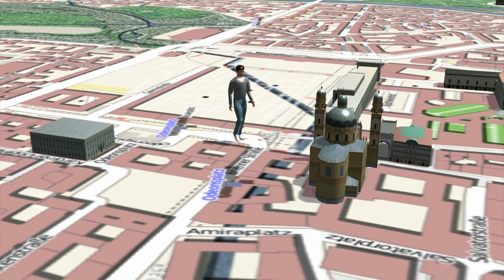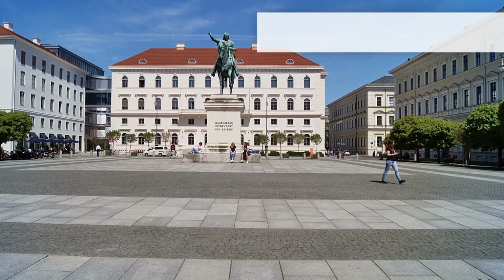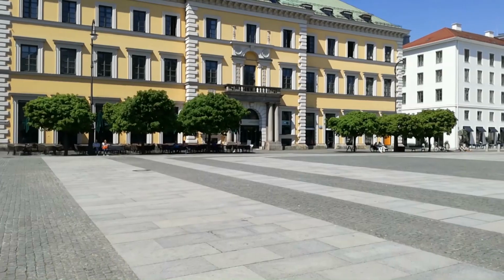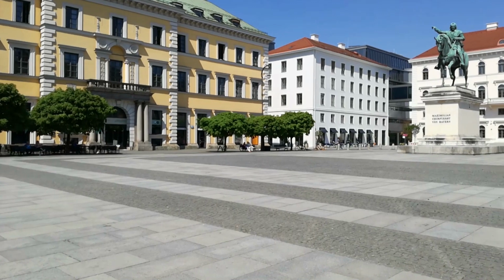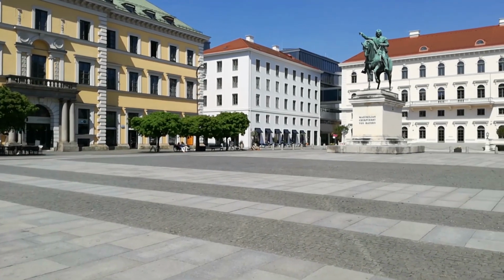On the way to the old botanical garden, we take a look at the Wittelsbacher Platz, with its bronze equestrian monument which represents Maximilian I. Because of its central location in Munich, the square is often used for events. Hamburg's fish market is popular in summer and the medieval Christmas market in winter. Incidentally, this is where the corporate headquarters of Siemens AG is located.